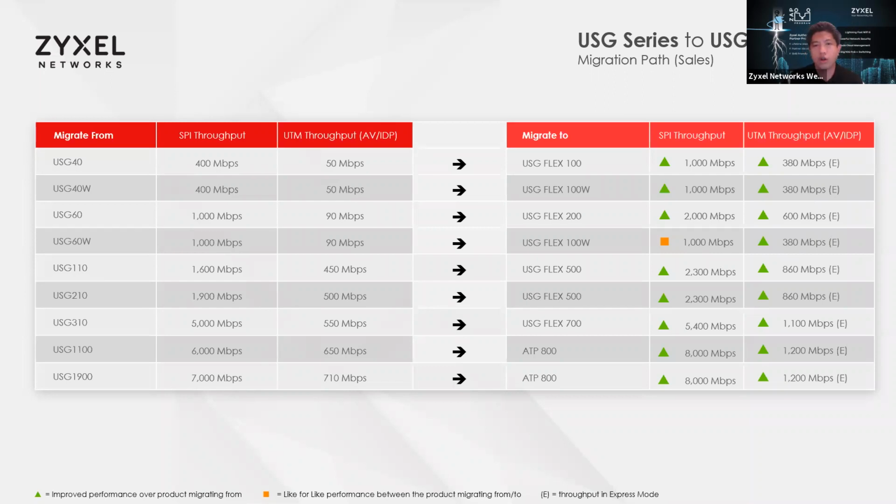Yeah, you could go to the downgrade side, but from a pricing standpoint, we just want to save you some money. You can do that as well. It doesn't matter to us, but we find more customers are actually going to a higher platform because they want even more speed. So even though they're on a USG 40, you can technically choose to go to a USG Flex 200 as an upgrade. We're okay with that. Thank you for the question.